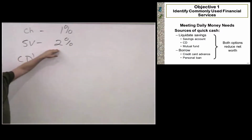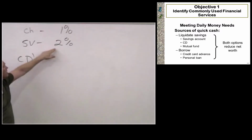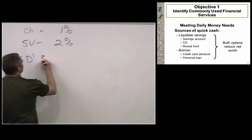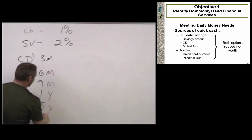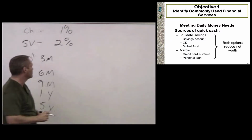Because it's much more stable, banks can make plans on what to do with that money. They can loan out much more of that money. Therefore, they give you a higher interest rate to encourage you to move money into savings. A certificate of deposit, also called a time deposit, these could be 3 months, 6 months, 9 months, 1 year, 5 years, 7 years, 10 years, right? They go on pretty far.